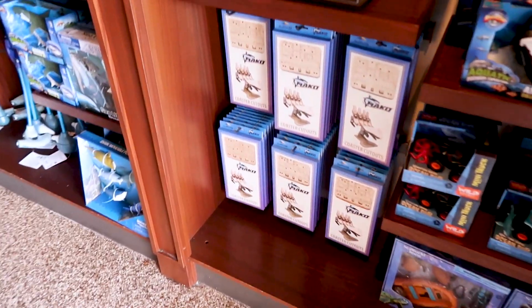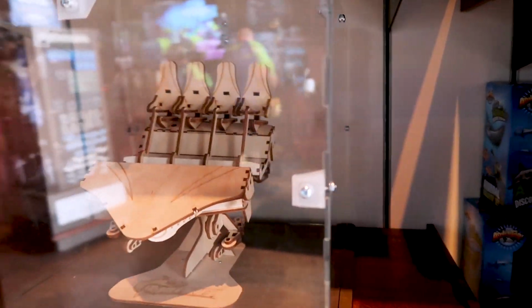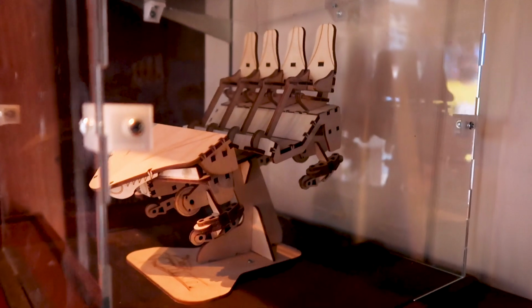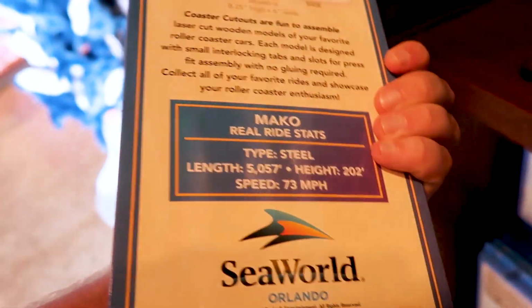So I'm going to show you guys something really cool that I think I'm going to get at some point. They are kind of expensive. This little coaster wooden cutout thing. It's a Mako car made of wood that you can cut out, and it has a stand on it and everything. You can build one of these, and it comes in a case like this. It is, however, $50, but it is pretty cool. It is very big too.